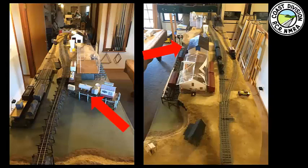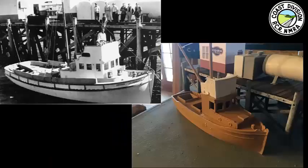If you look here, because again, this is On30, on the left where that dock is, those are now some 3D printed items. Then I'm going to show you the trusses for the roof in this building. So this is actually the dock. I'm trying to recreate the scene on the left, on the right. The building is just a paper printed building as a stand-in.